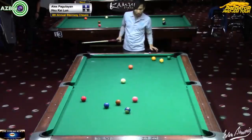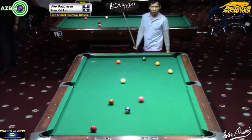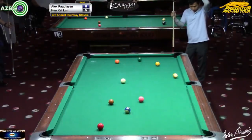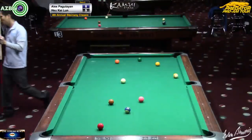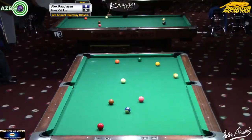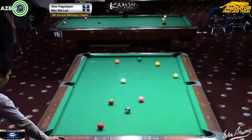How do you like that break? And how do you like that one? That one opened up nicely for him, but nothing pushed that cue ball anywhere. You know what I mean? That would be a perfect 10-ball break right there. That was perfect. If you can can that, he's in good shape.